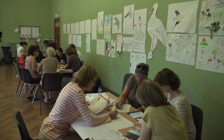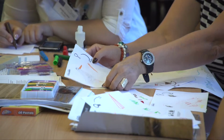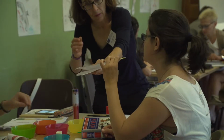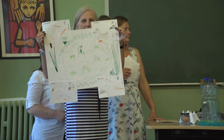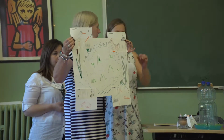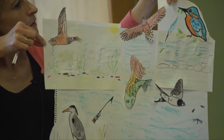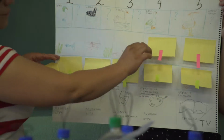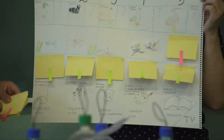In my opinion, this is a really good example of the constructivism method of education. In this presentation we have a motive of effective amazement, children's right to interest, and in this task we can see how children step by step can build their knowledge about birds.